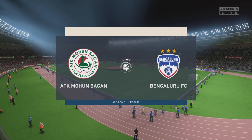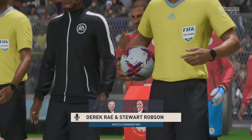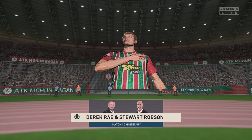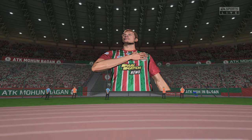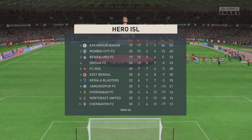Welcome everyone on a perfect night for football with the floodlights beaming down. My name is Derek Ray, and ready with his tactics board to provide all the analysis is Stuart Robson. And on the menu for you is action from the Hero Indian Super League. It's ATK Mohun Bagan up against Bengaluru.